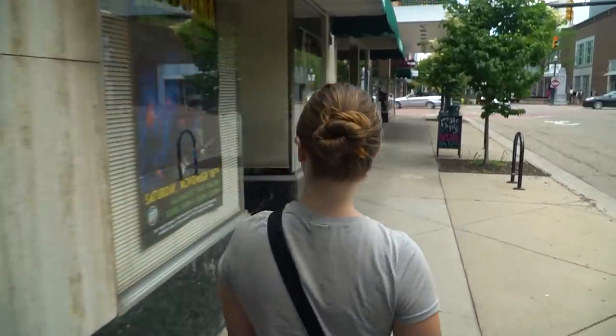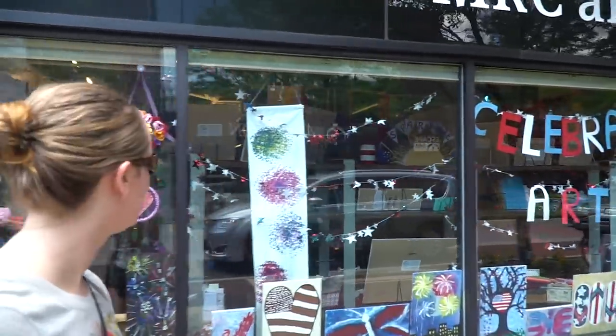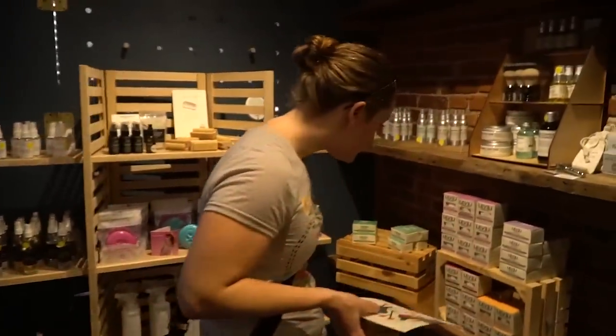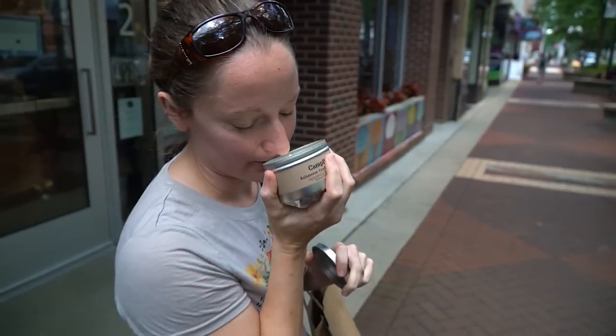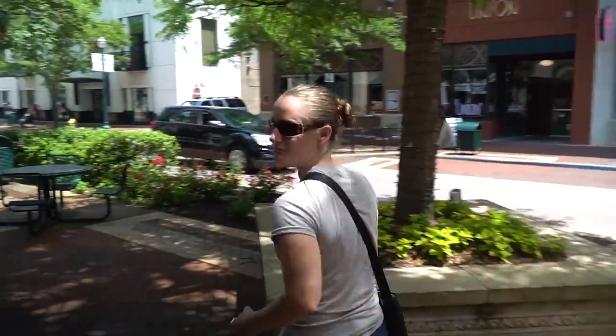We're now done with lunch, which was delicious. I'm gonna walk down the outdoor mall in Kalamazoo. Popcorn shop, tea shop, all sorts of stuff. We love candles, especially when they're in tins, and this one just smells so good. We may have gotten some Christmas gifts for family. Early.